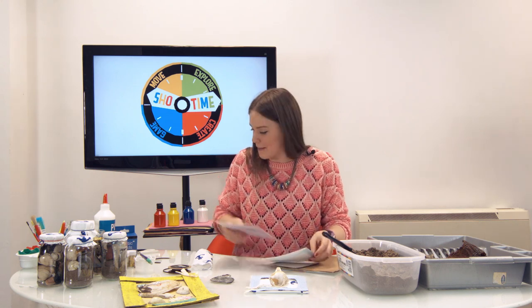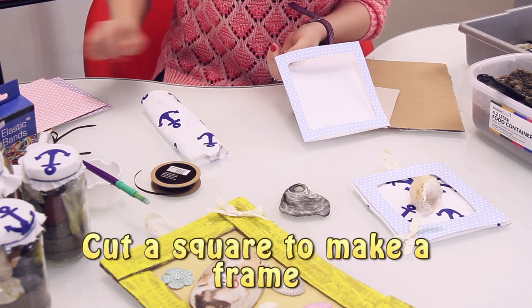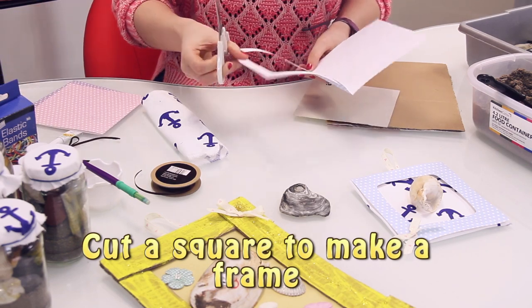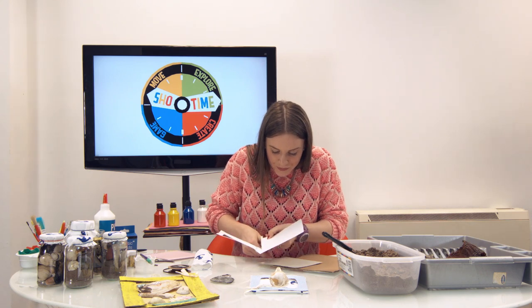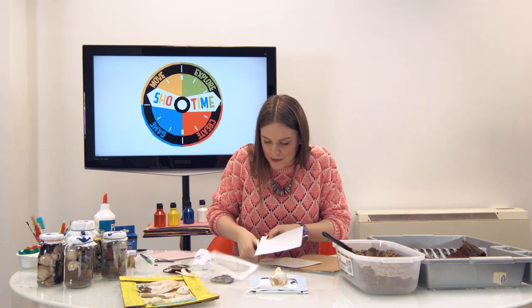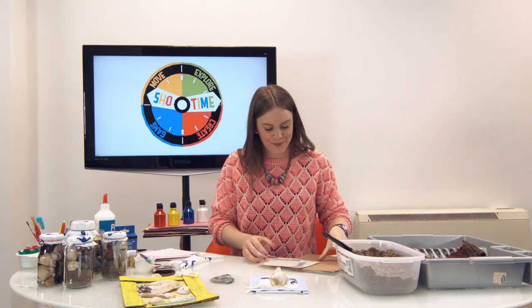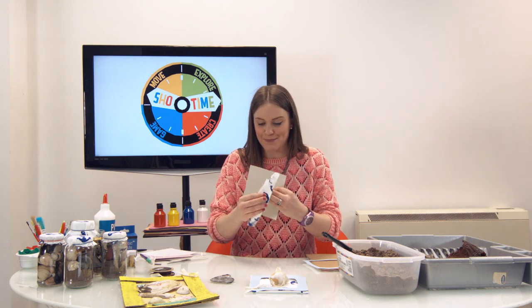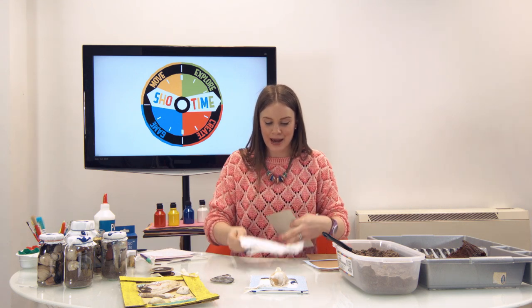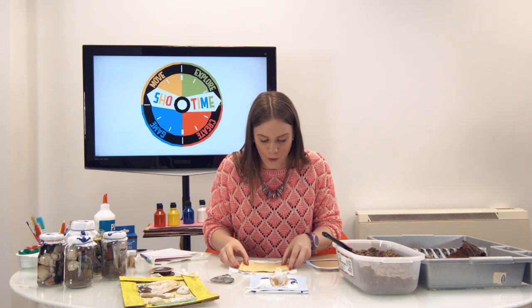So I'm going to take my birthday card and cut a square to make the frame, and then cut that off like so. And that is going to be the frame that you're going to use. Put those to one side. You've got the frame. Take your cardboard and your material, my beach material, and place it down. Take your cardboard and place that on top of the material.